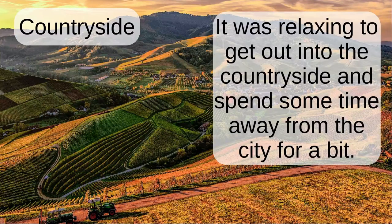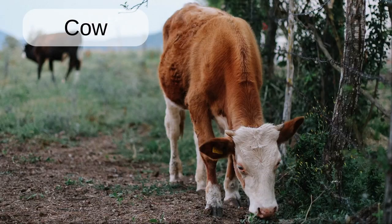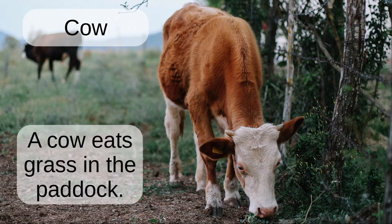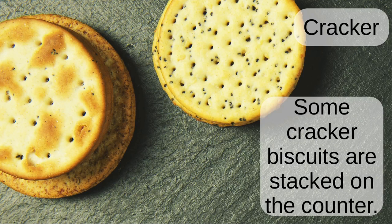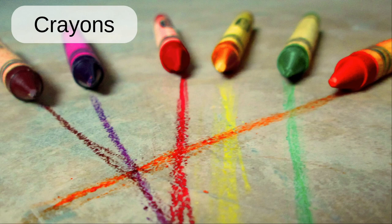Countryside. It was relaxing to get out into the countryside and spend some time away from the city for a bit. Cow. A cow eats grass in the paddock. Cracker. Some cracker biscuits are stacked on the counter.